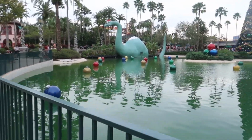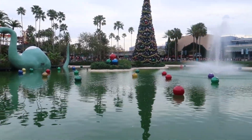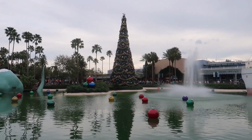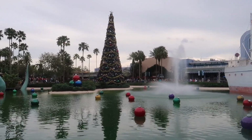Echo Lake, one of the coolest things are the floating baubles, and they do light up at night, and I'm glad they are back out. And I think they do a tree lighting ceremony. I think I talked about this already. But it'd be cool, we're gonna have to come out one evening to check it all out.